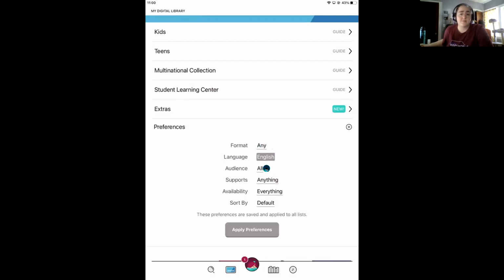The last one that's really popular is audience. This is really big for anyone who has young kids who might have their own tablet and you only want to show them kid-appropriate content. You can set an audience filter to juvenile so that it's filtering out that adult and young adult content for them. So once you set your preference, you just tap on Apply Preference.